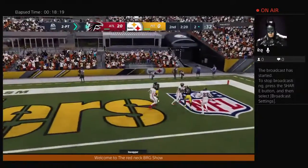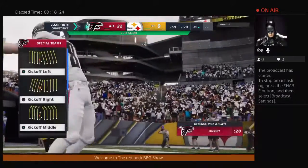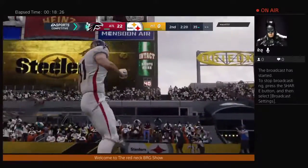Throwing again, Ryan. And he's got it. So they try for 2, successful. And that bumps their lead up even further.